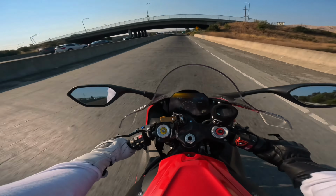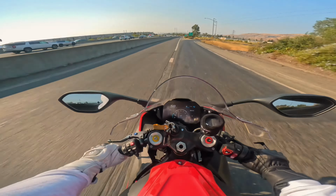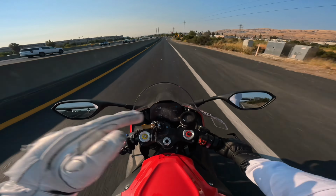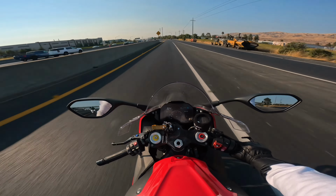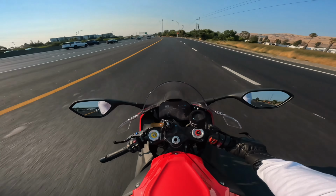Overall, I absolutely love the S1K. I feel like the pros of having this bike are definitely the technology that the bike has on it. It has everything that you would ask for. You're gonna have navigation on the bike. That's crazy. And how comfortable the bike feels. The bike is very comfortable.